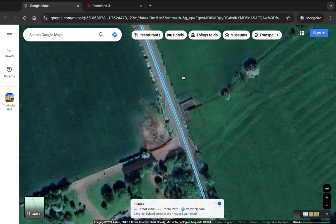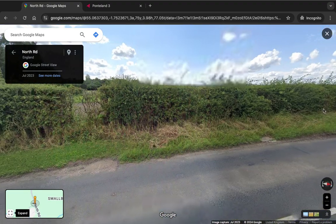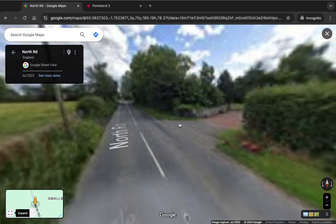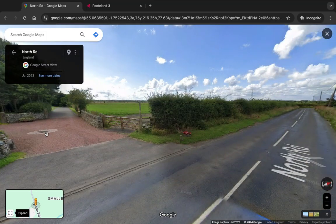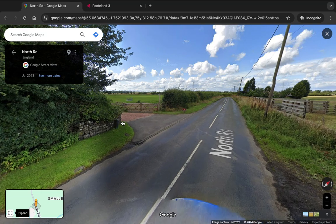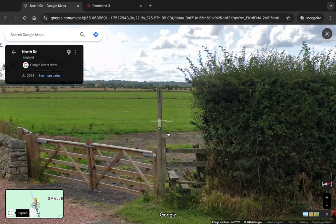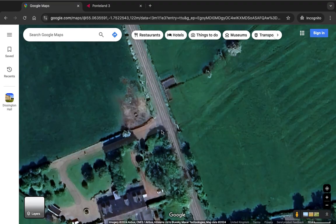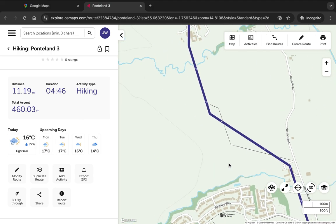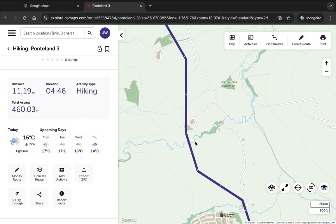So I've put the street view down. Go back a bit. Yeah, so coming up from Ponteland from up there, cross over the road, and there's the start of the walk proper, I guess, into the field. And then just sort of heading north, really.